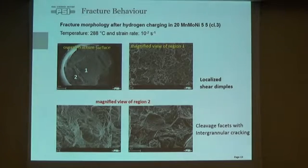And this figure shows 280 degrees Celsius in the higher, stronger DSA material, DSA steel. And similarly, we see highly localized shear dimples and also brittle cleavage fractures, along with intergranular cracking.